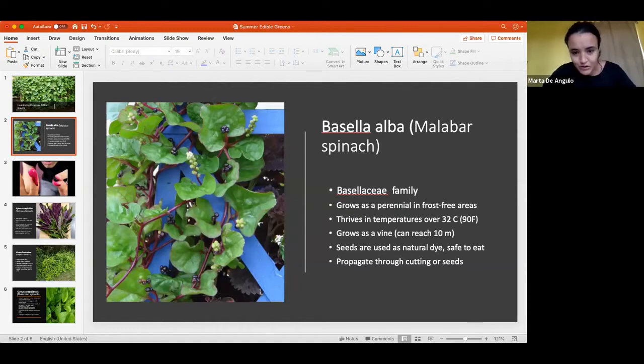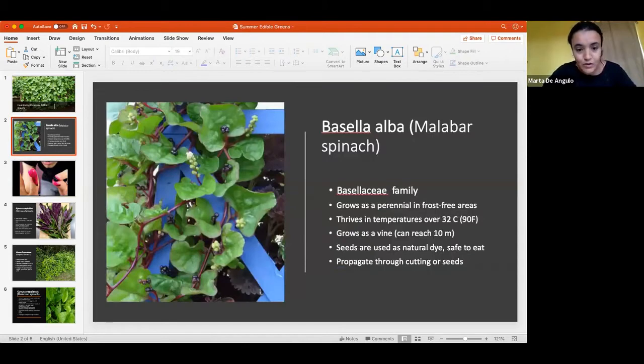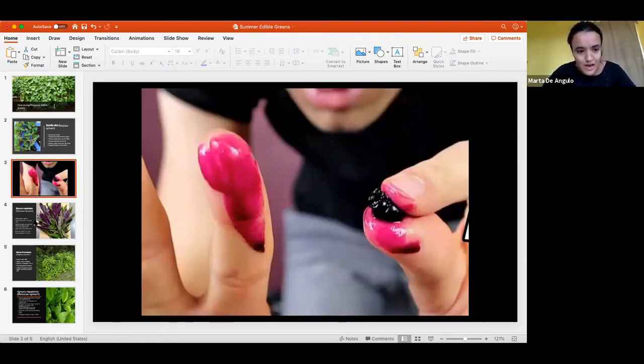So this is the seed. When you pop it, it creates a really bright pink color. The seeds are also really easy to propagate from, but you can propagate really easily through cuttings.